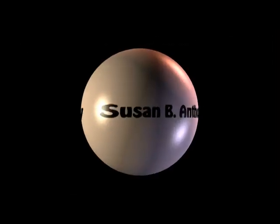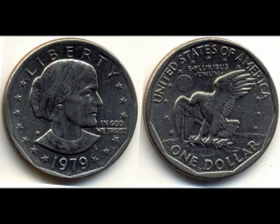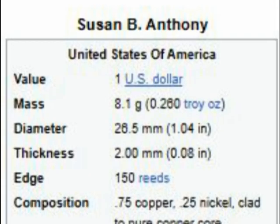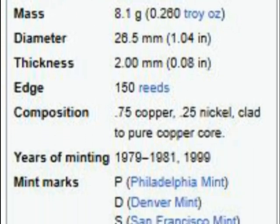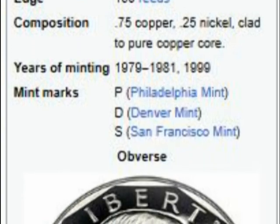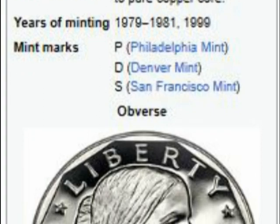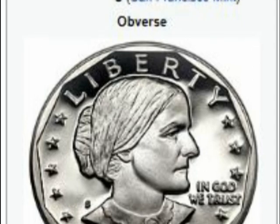The Susan B. Anthony dollar was produced from 1979 to 1981, and again in 1999. The Mint produced Anthony dollars depicting women's suffrage activist Susan B. Anthony, also designed by Frank Gasparro. Anthony thus became the first historical female person portrayed on circulating U.S. coinage. Many earlier circulating coins had featured images of women via allegorical figures such as Peace or Liberty. Spain's Queen Isabella appeared on the 1893 Columbian Exposition quarter dollar, but the coin was not intended for general circulation.